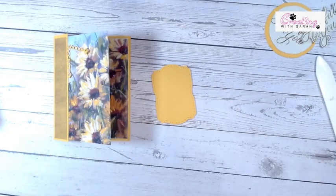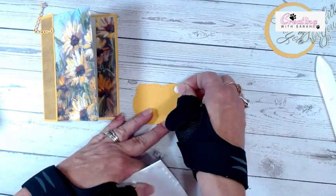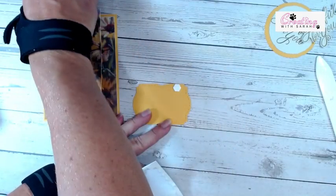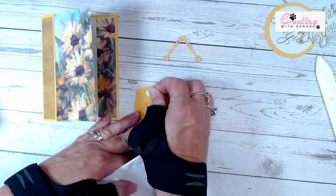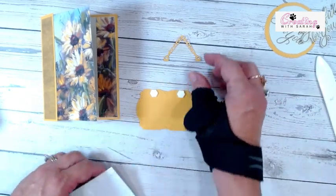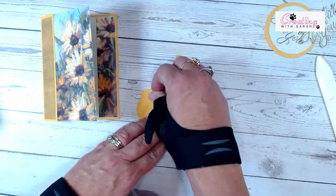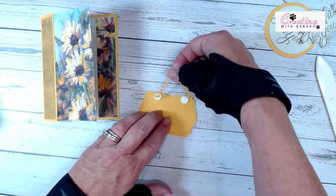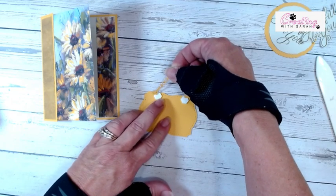So now I'm going to flip this over and I'm going to put some dimensionals right up at the top. Because our purse handle, you can't put dimensionals behind it. So I want this to lay flat on my card. So what I'm going to do is I'm going to attach this to the dimensionals, centered, hopefully.